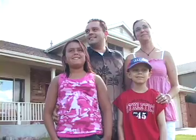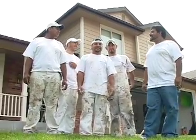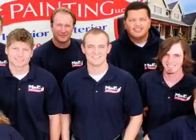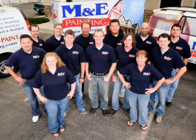After the excitement of letting the families know their homes were chosen to be painted, M&E Painting asked their crews for volunteers to help paint these homes, and there wasn't a shortage of volunteers. We were in a group meeting with all of the painters, and I said, who wants to take these houses on? Every crew at the table raised their hand, and they said, I want to do this. I want to be a part of it.